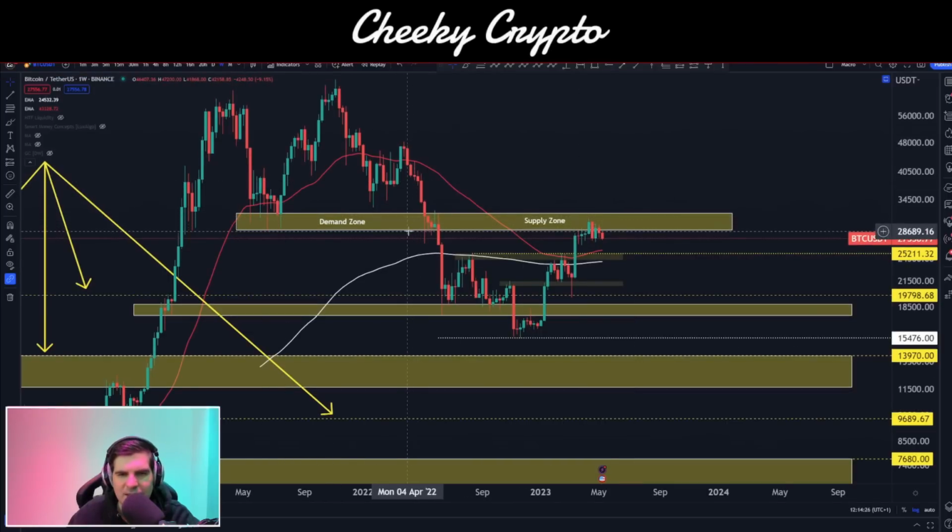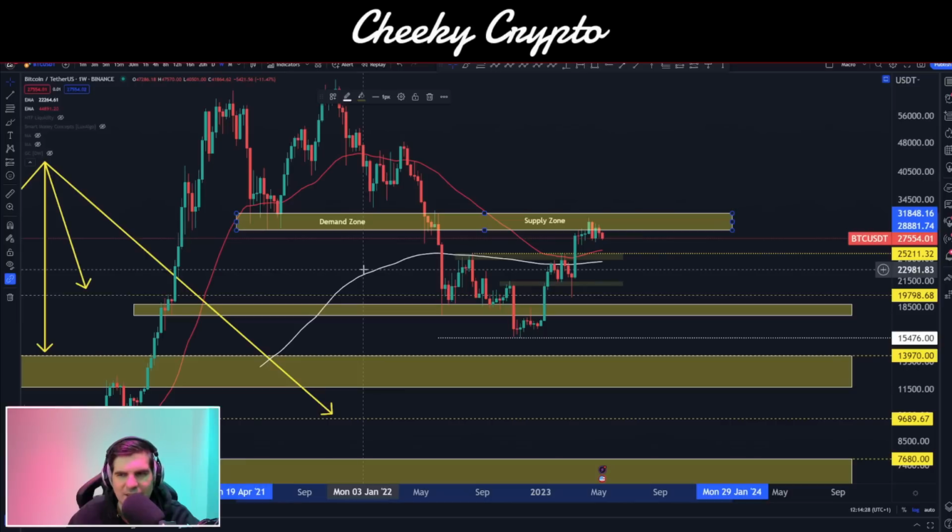So in here, we can see that this particular range is between 28,881 and 31,848. This essentially is where a lot of players were buying. Okay, they got trapped out over here. Price revisits, they can come out without making any losses. And now you start to see a lot of selling pressure. So what was previously demand turns to supply.